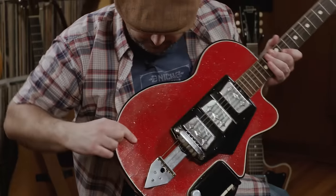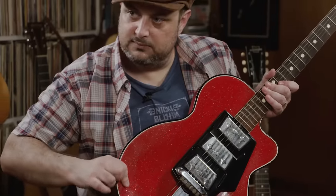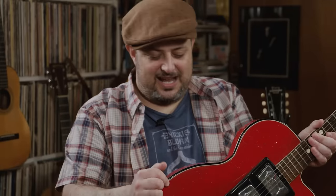Would you hear some spaghetti Western music with this guitar? You would hear some Italian spaghetti Western. It's definitely on some of those soundtracks. That is so cool. And this one is very conventional for Vondre. Most of his guitars look like Salvador Dali had a hand in the layout of them. And then we've got this red sparkle.